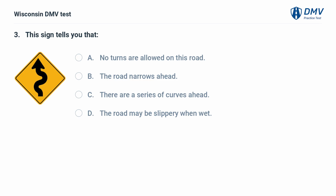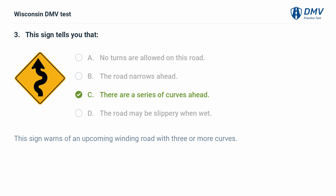This sign tells you that A. No turns are allowed on this road. B. The road narrows ahead. C. There are a series of curves ahead. D. The road may be slippery when wet. C. There are a series of curves ahead. This sign warns of an upcoming winding road with three or more curves.